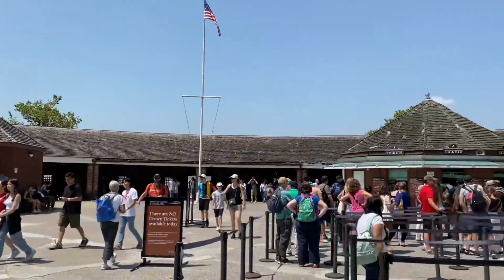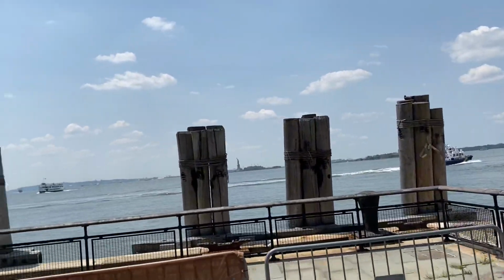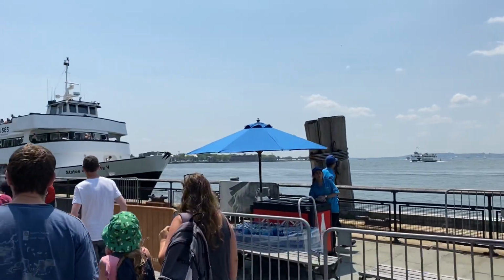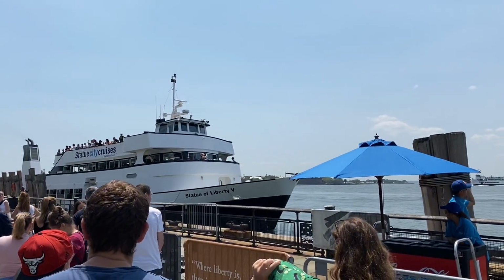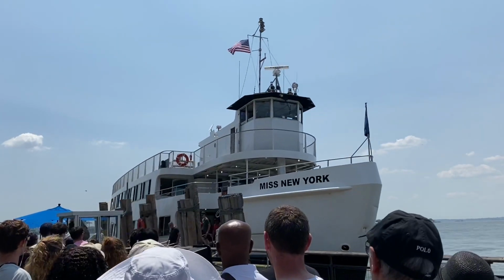After you purchase your tickets, you will need to stand in line to get to the Statue of Liberty cruise. Then you also will need to go through the bag check, and only then you will be able to go on board this little boat. And just look at this Miss New York boat. It's so happy to see us.